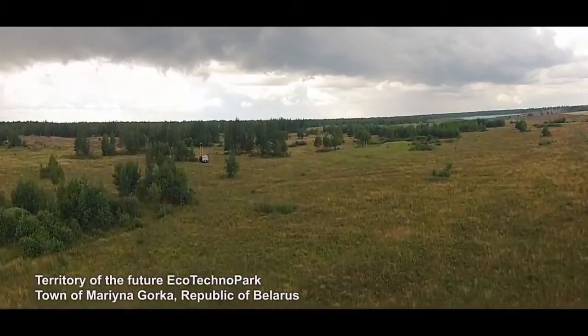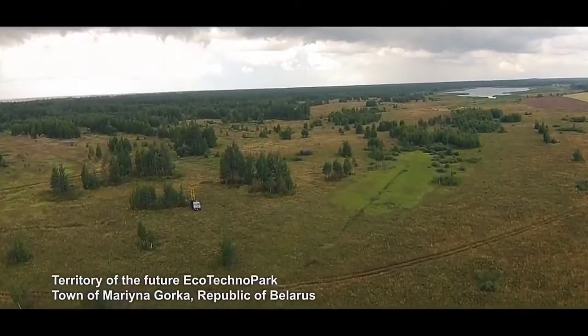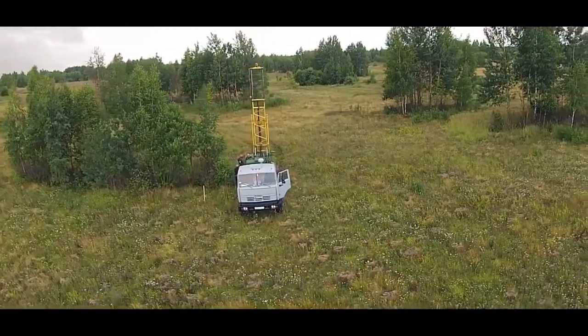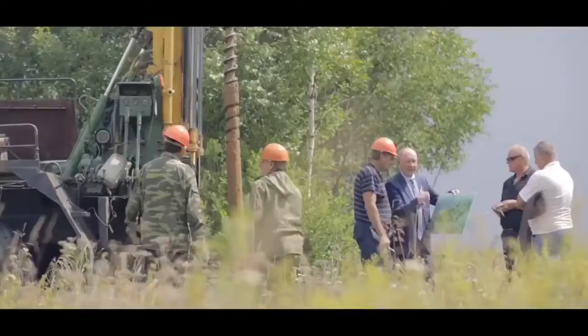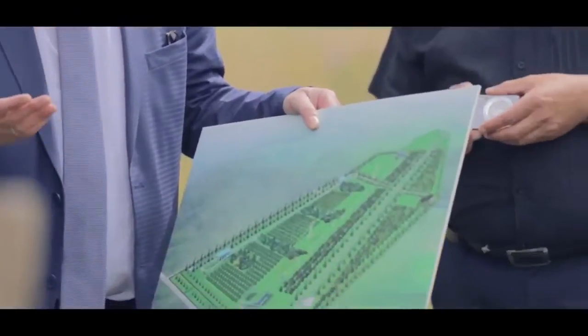Preparation of the land plot for construction is a labor-intensive and absolutely necessary process, which includes a number of important procedures. Approval for the construction takes time, but this time is used for collecting new data, approval of the master plan, and support of a competent expertise.